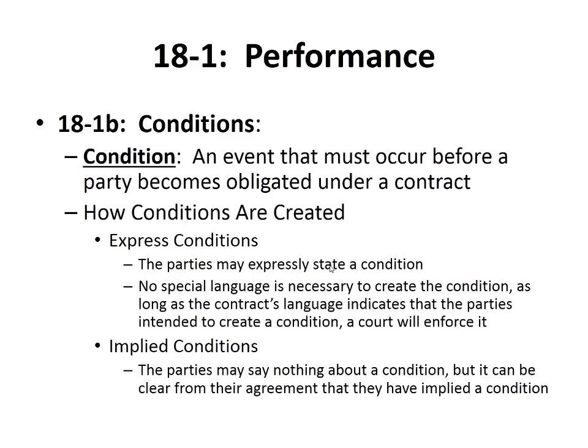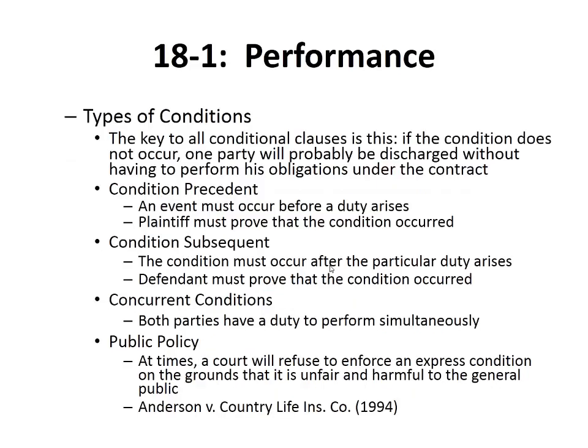A condition is an event that must occur before a party becomes obligated under a contract. There are different ways that conditions can be created. They can be created expressly or implied by the conduct of the parties. The types of conditions: a condition precedent occurs before the duty arises. So this is the example of, I want to buy your car, but I'm going to take it to my mechanic. And if my mechanic says that it's in good working condition, I'll be obligated to buy the car.